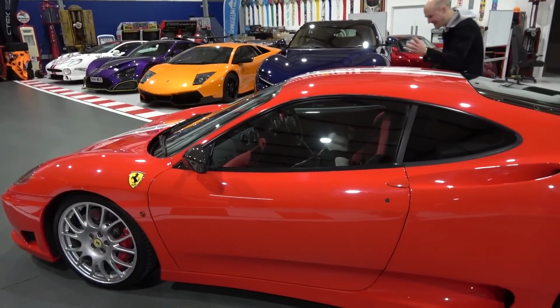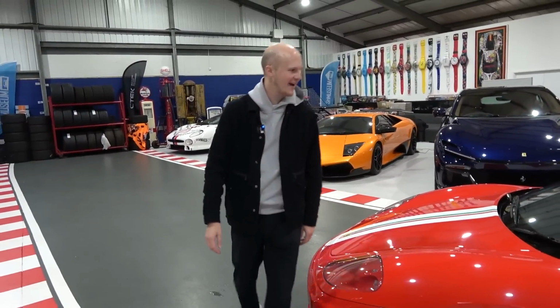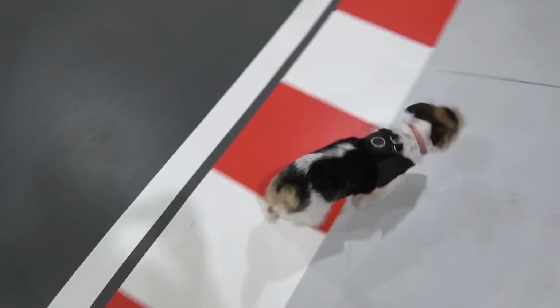Twiggy's here. We can let Twiggy out if you don't mind. I don't mind at all. Twiggy can go for a little run around the garage. She's very happy. She's strapped in, so I need to release her. But yeah, Twiggy, for those that don't know, is my Jack Russell that comes pretty much everywhere. She'll just ignore you entirely.